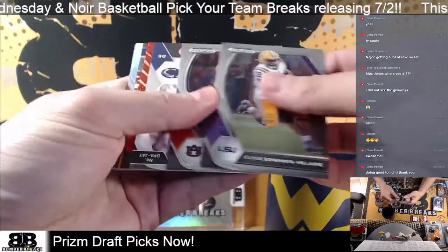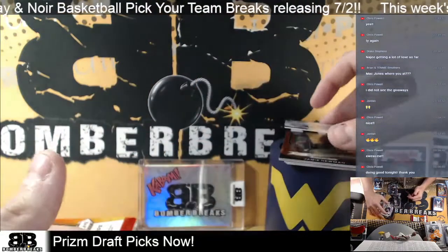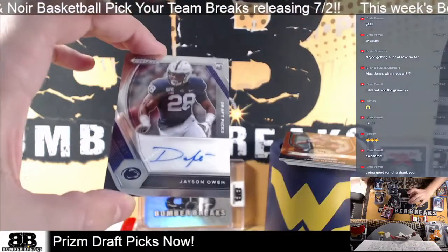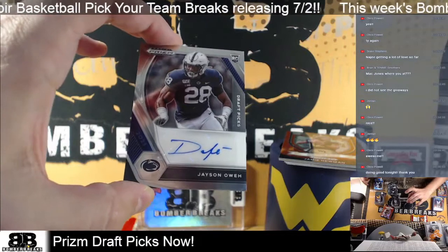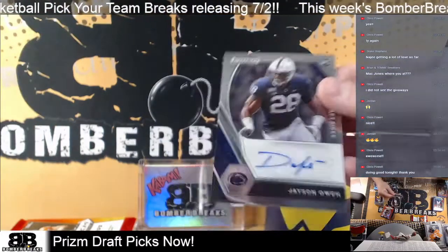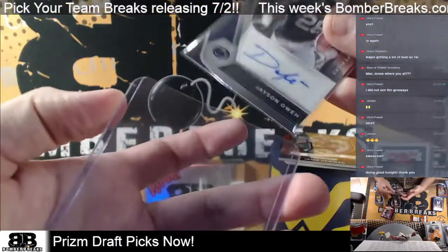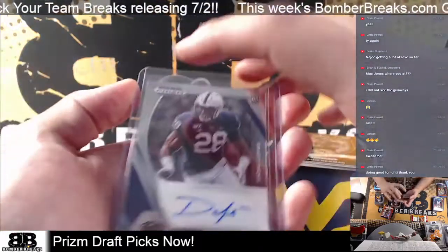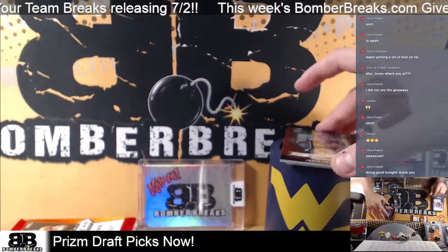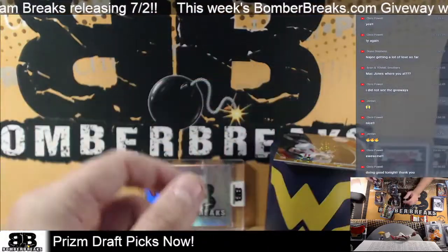Clyde Edwards-Helaire and Jarrett Stidham gives me... we're not going to mess this one up again. It is Jason Oye again, but it's really Odafe Oye for the Baltimore Ravens. And Jamie Newman, Crusade, Prizm.